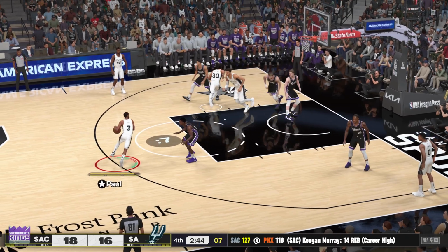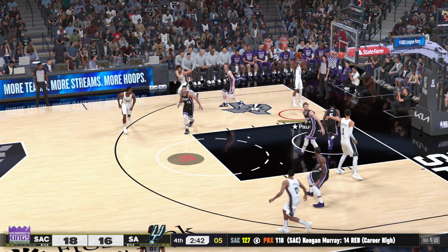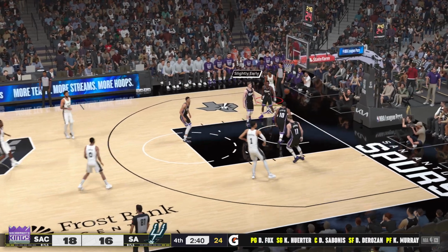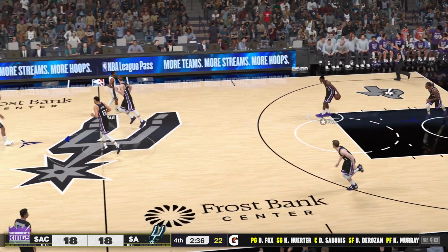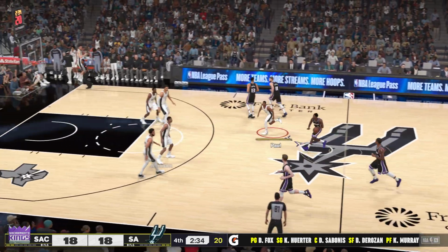Taking a look at Sacramento. Fox in at the point with Herter next to him. DeRozan and Murray in at the forward spots. And it's Sabonis in at the center position. What confidence from the accomplished veteran.